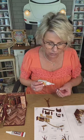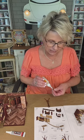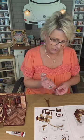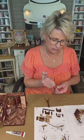Line D6 with the positioning. Okay. I'm gonna try not to get this on my fingers. I haven't used this in a while. Does it still work? Maybe not.